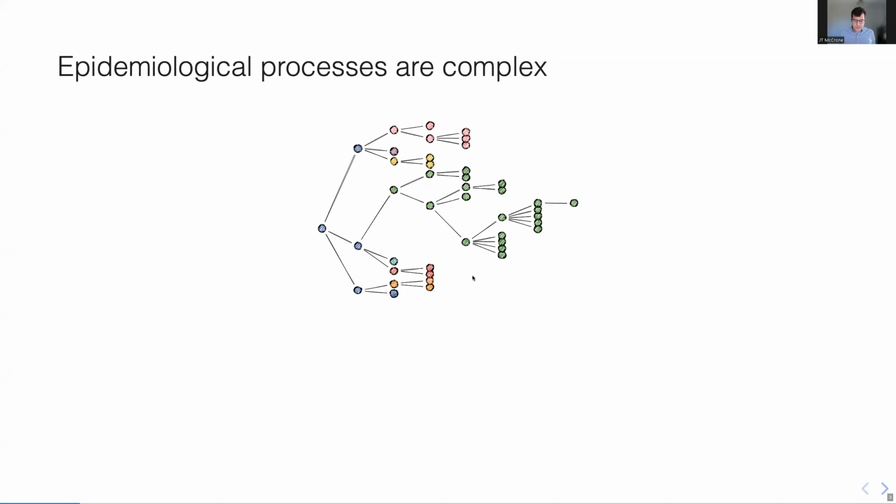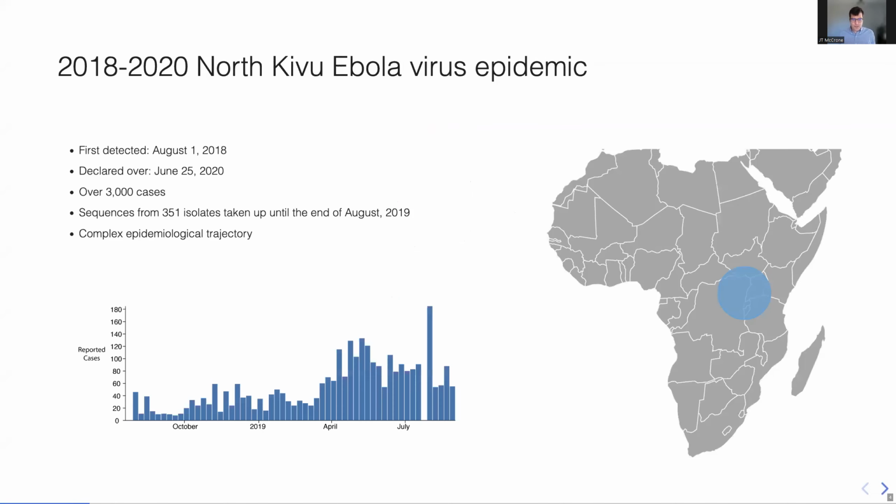And a good example of this is the 2018 to 2020 North Kivu Ebola epidemic. So this was an Ebola outbreak in the North DRC, shown here on the map. It's the second largest Ebola outbreak to date, second only to the West African outbreak, which was about 10 times this size. Most Ebola outbreaks are a couple hundred cases. The West African outbreak was near 30,000 cases. This one was fairly large, with about 3,000 cases.